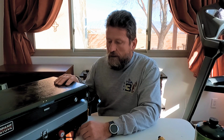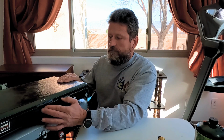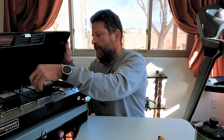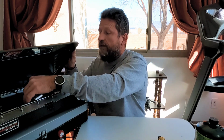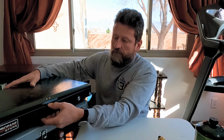Bottom one was bought at Cabela's online. And then the top one was bought in Estes Park at a little store, because the Coleman that we had, the same model, we had left one important part at home. And it obviously won't work without this, and the store that we went into did not have any regulators by themselves, but they did have two stoves. So guess what we bought? Bought a stove.